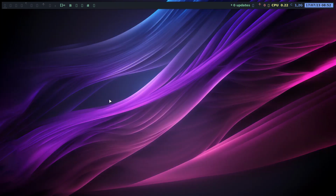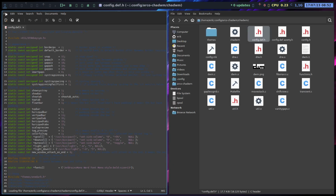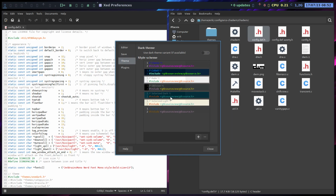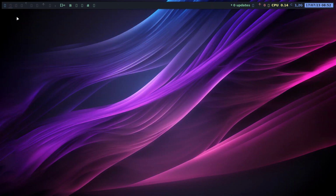The fonts. Why are the fonts not working the way they should be? This is nice in Chinese. So I've got a font problem. Config, ArcoChdwm, this one, that one. This is really not nice. Preferences, theme. This I can read. That's better. So my font is the JetBrains Mono font. JetBrains Mono. Come on, JetBrains Mono. Control Alt. There he is.